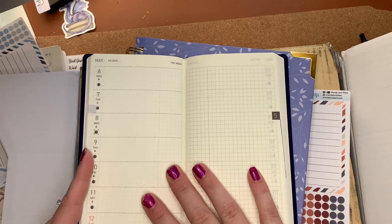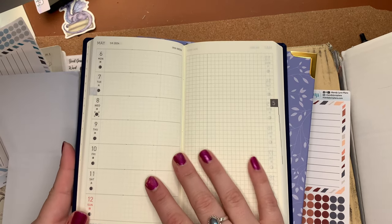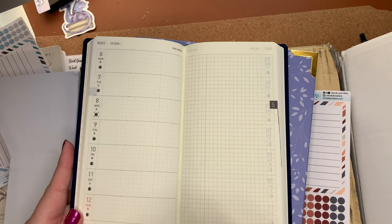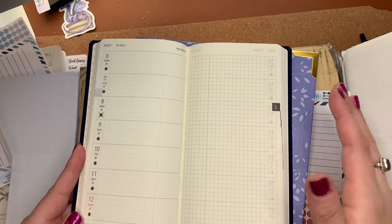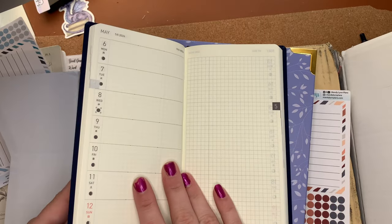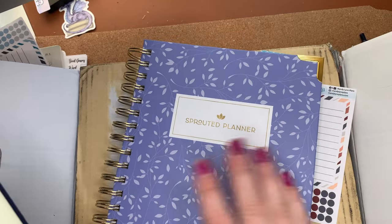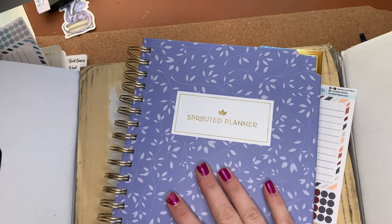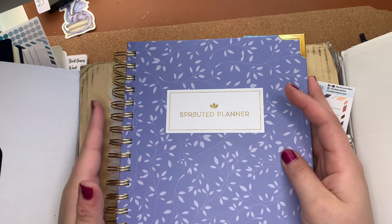And if I do have a day where I feel like I need to take this with me because I'm really having a bad day or a bad week, or my depression's flaring really hard or something's going on, this is way more portable and less obtrusive than the sprouted planner. And I really like this. I just wish that it was smaller and not in a yellow row.